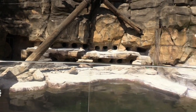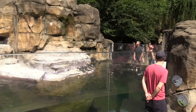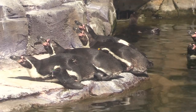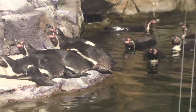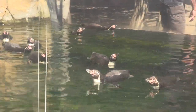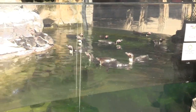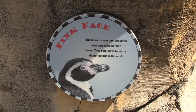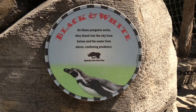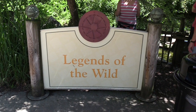All right, it's the penguin habitat. The majority of them are in the water, but you got a few up on the dry part. But these are not Antarctic penguins. This here, you got a pink face. Legends of the Wild.